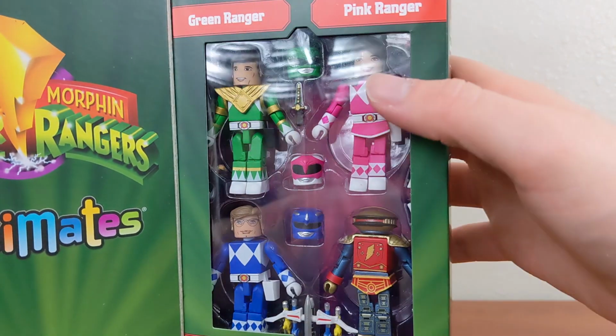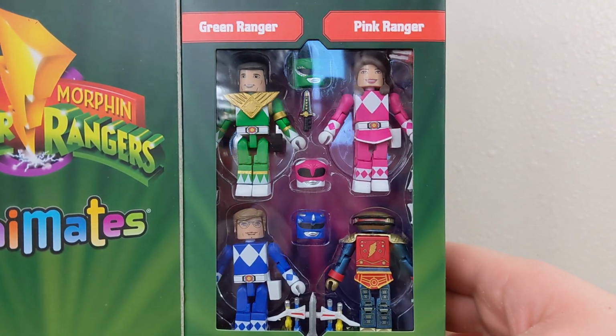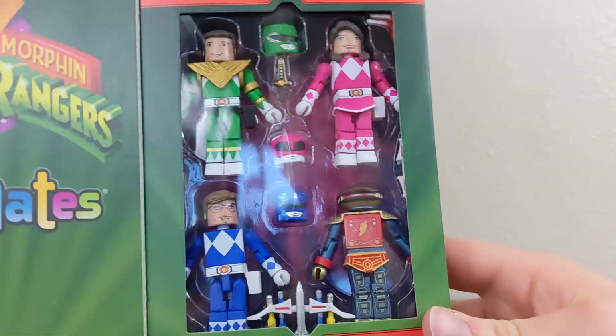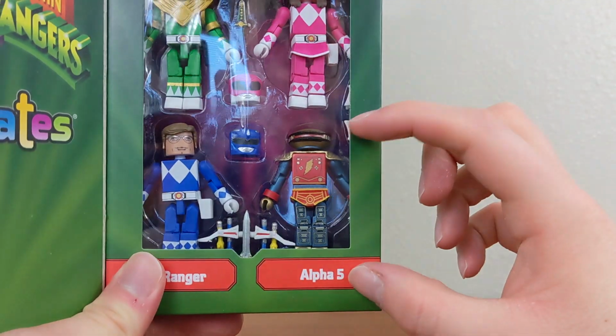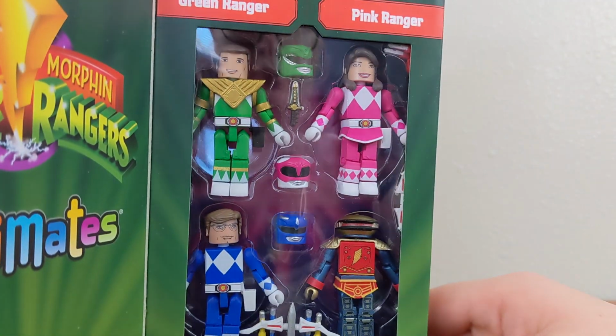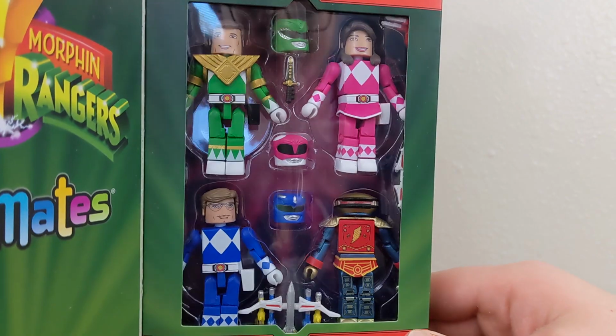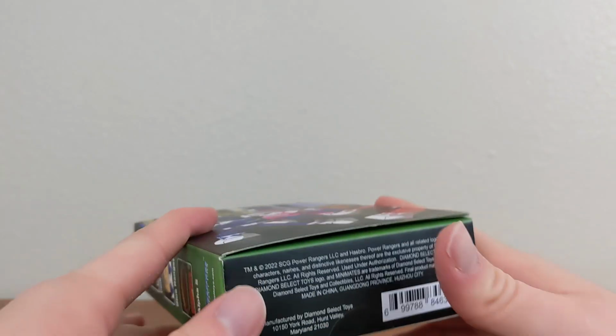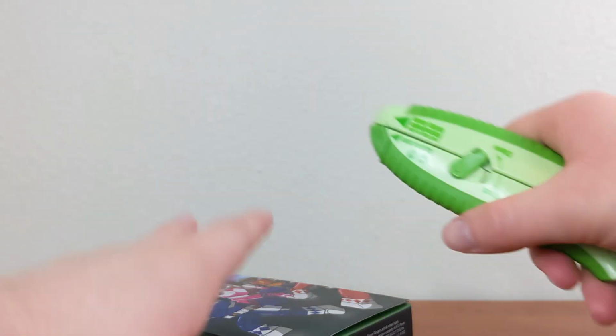And here you don't get any Cat. So that's a little weird, I suppose. I'm not sure exactly what that's about. But as you can see, just tiny little figures, not too crazy or big or anything. Like I said, they kind of look like Lego minifigures or something like that to me. So I think the easiest way to open this would probably be from the bottom down here.